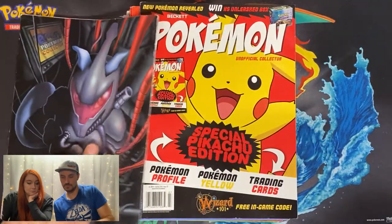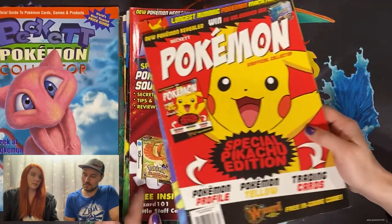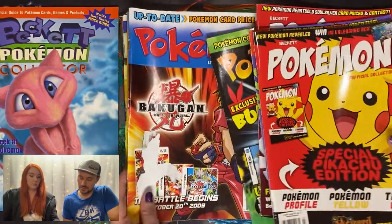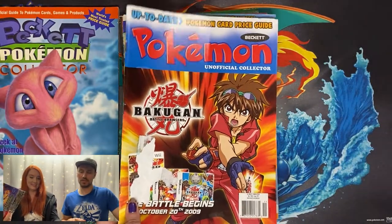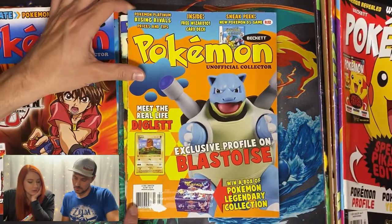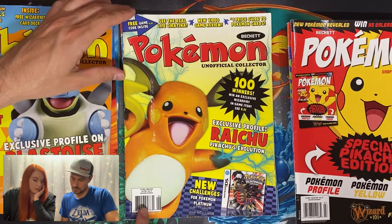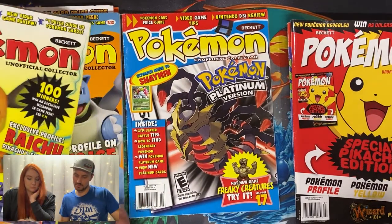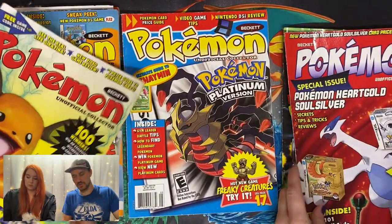Well, that was cool. We've got some more magazines. Oh, that one's got Bakugan. Pokemon Unofficial Collector, Beckett. What else do we have in here? The rest of these, I think, are from 2009 to 2010. Oh, yeah. So I think there was only one of them that was older like that. Yeah, this one's got Platinum in it and stuff. But definitely we'll have to look through these too sometime in the near future.